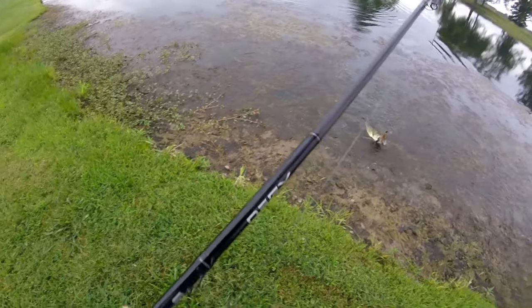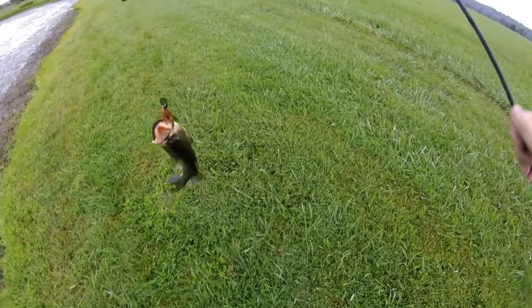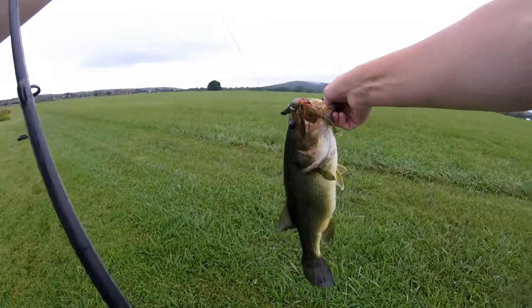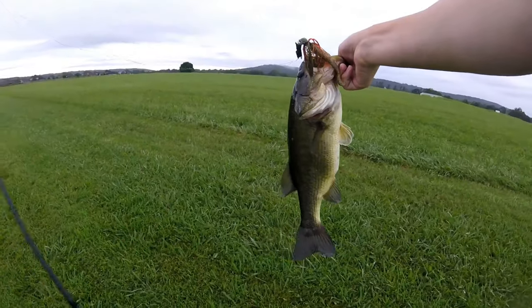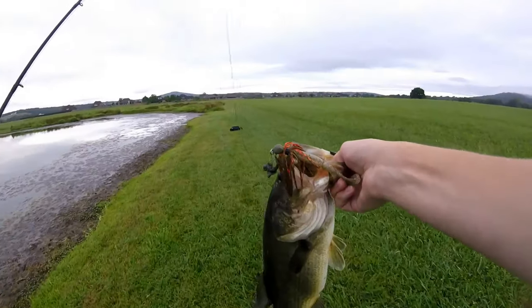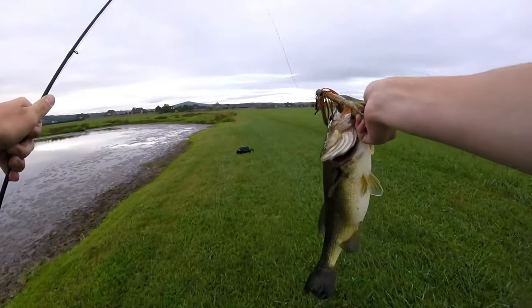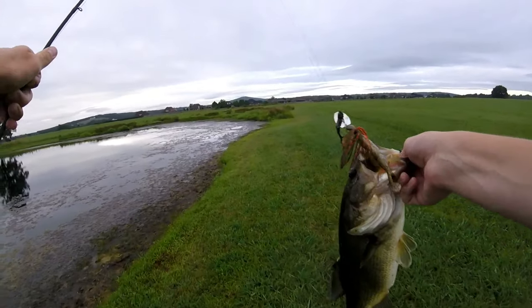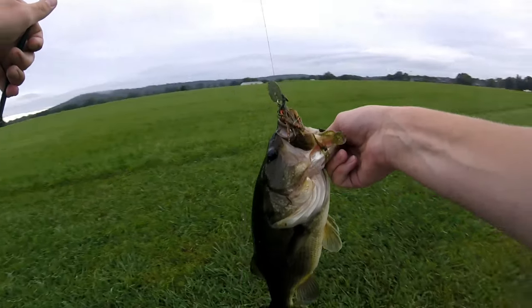3-pounder on the chatterbait all day, fellas. Check that out. That's a probably solid 2.5 to 3-pounder right there on the chatterbait. Switched up to the chatterbait, trying something else, trying to imitate a bluegill instead of with those swim baits.